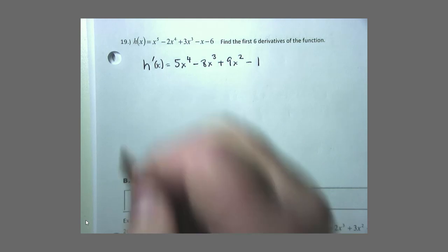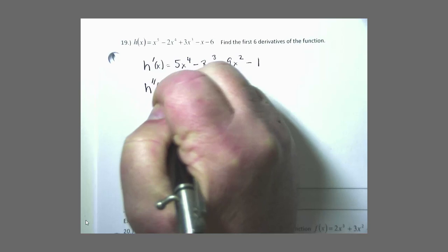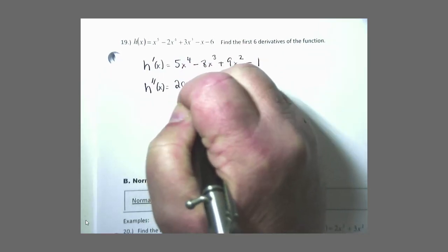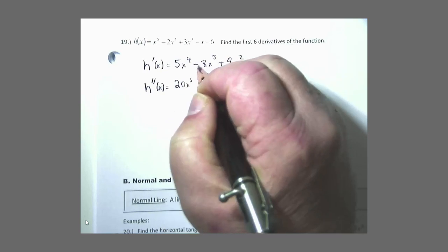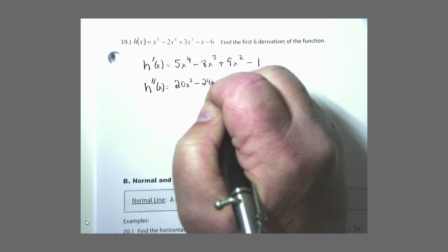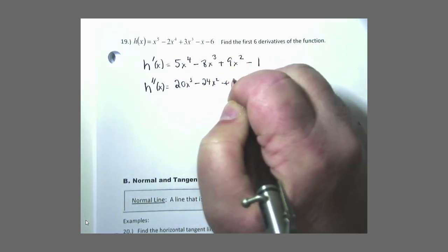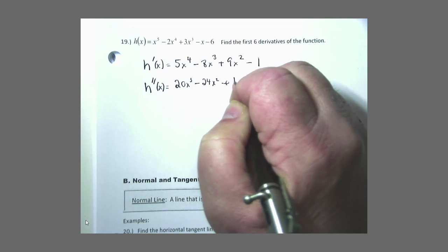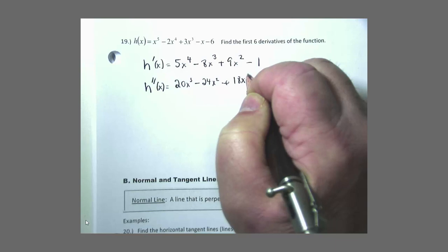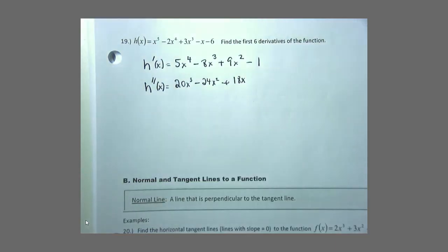Second derivative, h with 2 hash marks on it. Second derivative, derivative of 5x to the 4th, 5 times 4 is 20x cubed. Derivative of minus 8x cubed, 3 times a minus 8 is a minus what? 24x squared. Plus derivative of 9x squared, 2 times 9 is what? 18x to the first. My derivative of minus 1 is 0. Does that make sense?